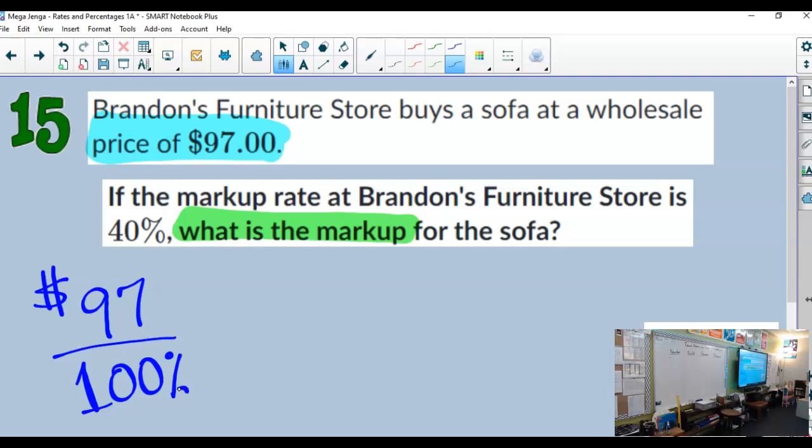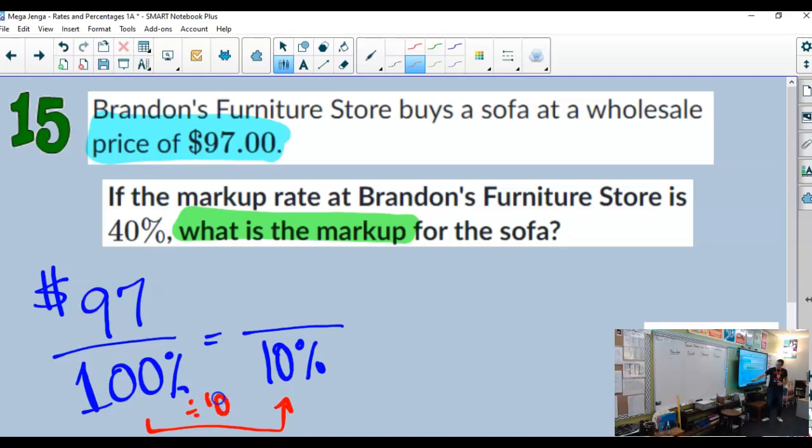Alright. If we're only looking for the markup, now we can still find total price, but be careful when you go to do this problem. It doesn't want the final price. It only wants the markup. So, Jimmy, how could I get to 10% if I decide to go that route? Divide by 10, right? And what did that get us, anybody? And it's money, so please get in the habit of putting 2 decimal places.